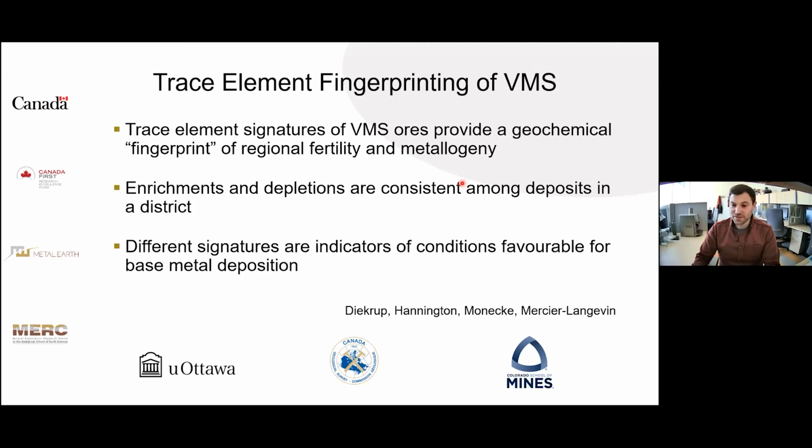The first one is that enrichments and depletions are actually consistent among deposits in a district and not just locally controlled. So what we're seeing is a regional signal, and there are no local processes that dominate the trace element contents. And the second concept is then to identify what signatures are indicative of conditions favorable for base metal deposition.